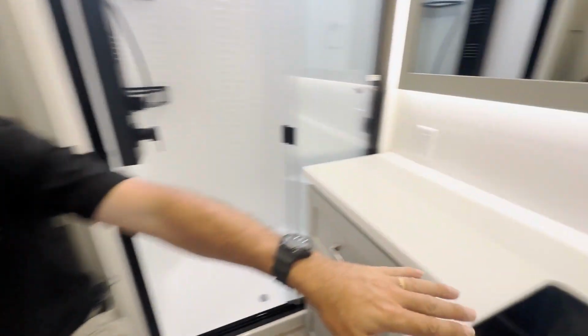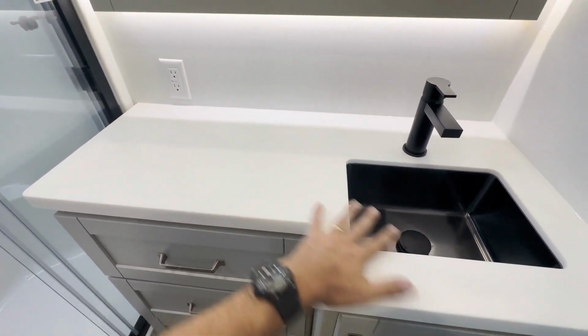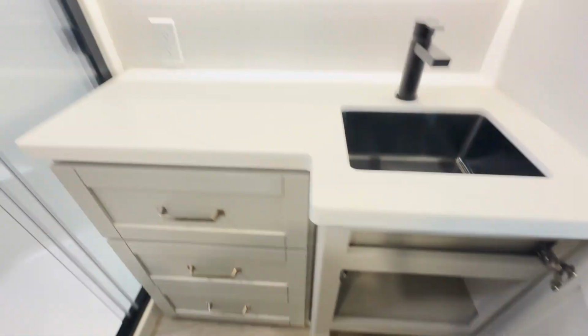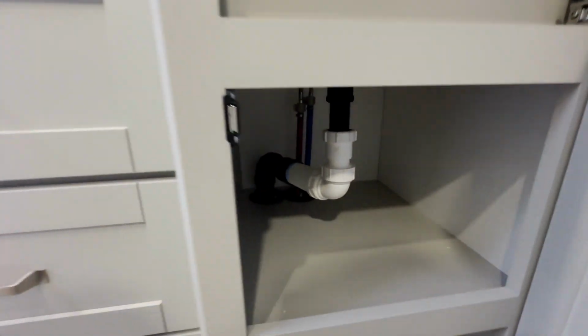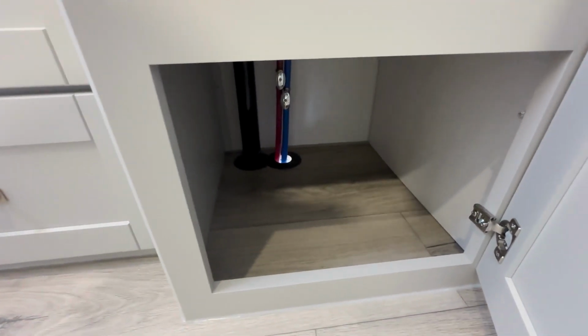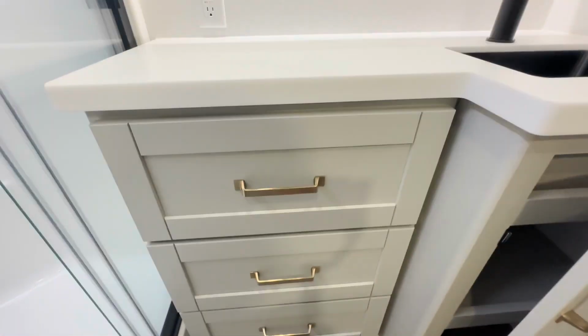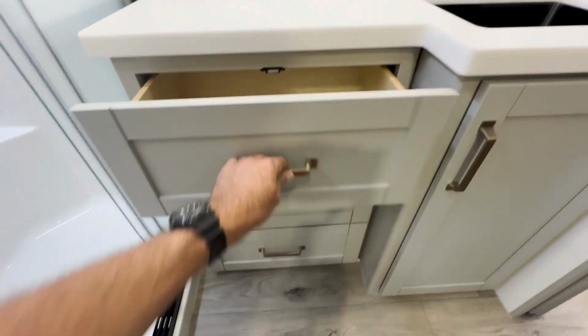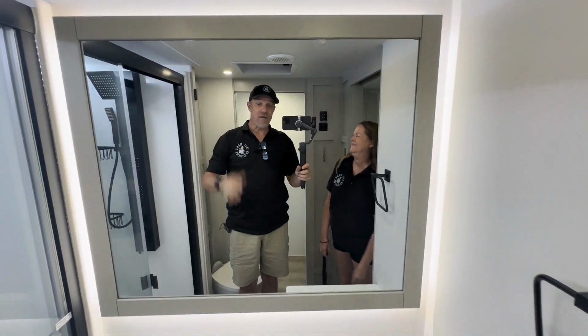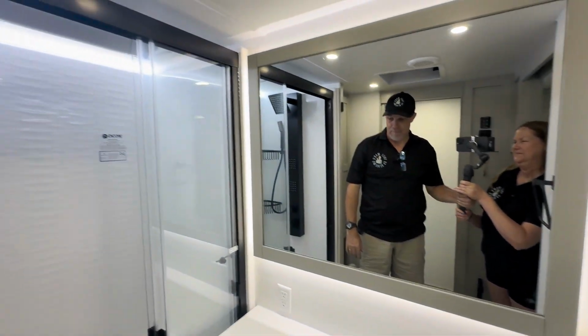Over to my left, Lisa's right, is your under countermount sink. Again, solid surface, even in the bathroom. You've got some storage underneath. Up top, it's a little bit shallow here. I'll take that. I'm a little further back. The plumbing's in the way up top, but not down the bottom, and it goes all the way back there. Okay, you got 3 drawers here, and a huge backlit mirror. There's just no height challenges at all for me in a Brinkley.